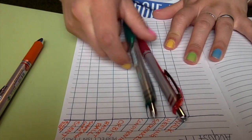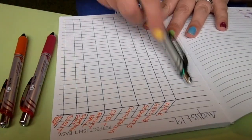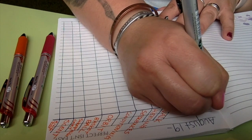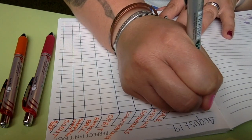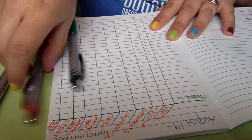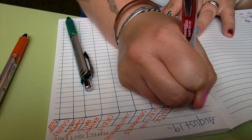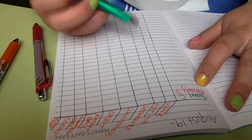So I picked two different colors of pens. This one is for Charlotte. This one is for Sirius. That we're going to go down. So I'm going to do Monday. See? And we're going to go Monday S for Sirius.